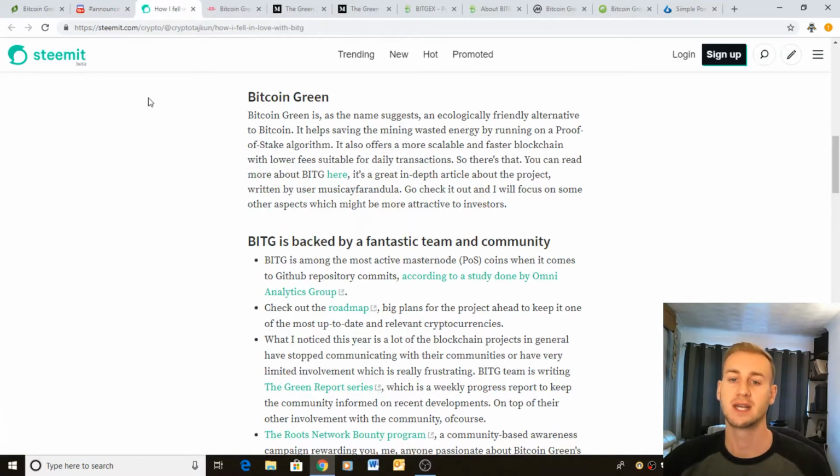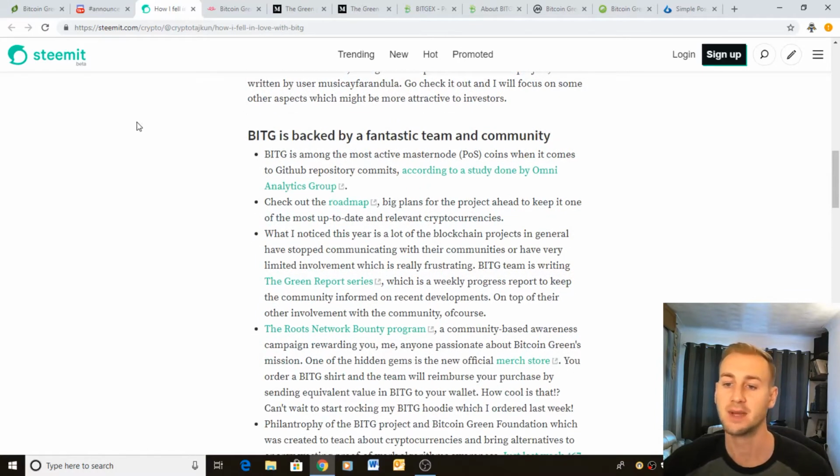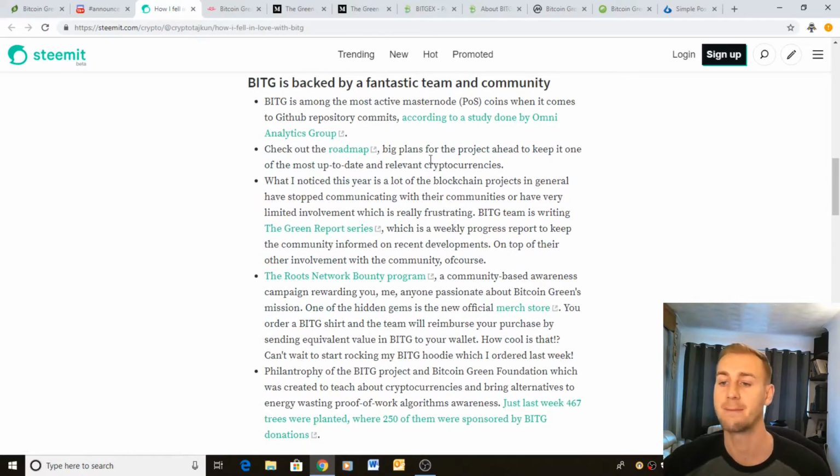A few articles here. So one is on Steemit. Someone was posting about some of the good things that they enjoy about this community. So it says Bitcoin Green is among the most active masternode and proof of stake coins when it comes to GitHub repositories, as recorded by Omni Analytics Group. Check out the roadmap, big plans for the project coming up.